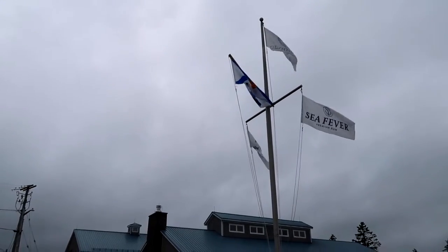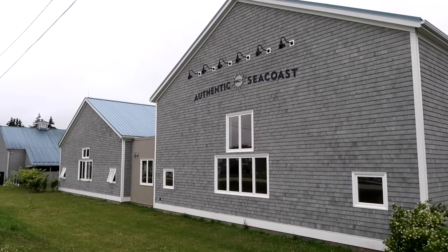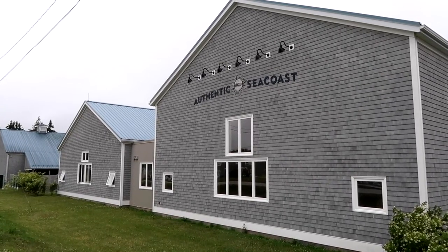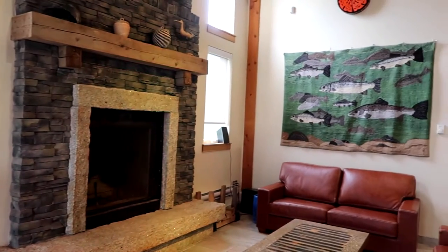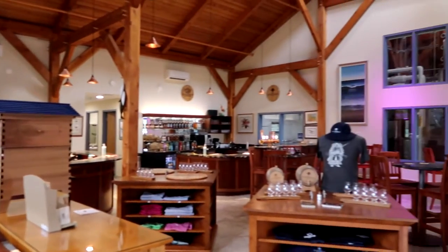On property, you will also find Authentic Seacoast Distilling, where they also make their Sea Fever rum, Rare Bird craft beer, and a lot more. You can take a tour of the distillery and also, of course, sample some of their great drinks.